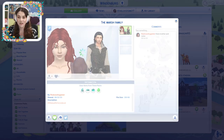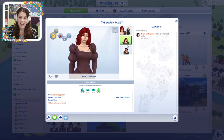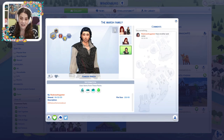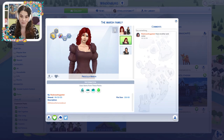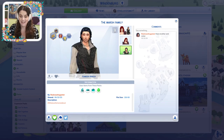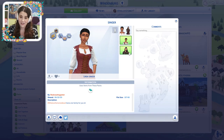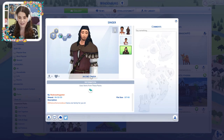Okay, so we also have the Marsh family. It says they're brother and sister, and look how cute they are. I mean, this guy could have definitely been Camden Marsh. He's a cutie pie. That's all I'm gonna say about that. And his sister, look at Priscilla. Oh, beautiful, amazing creation. So again, Real Country Gamer. And then we can also move in Singer. So we have Linda Singer. She's so beautiful. And we have Jacobo. I think that's how you pronounce that. Here's one family for you, again from Real Country Gamer. I absolutely love it.